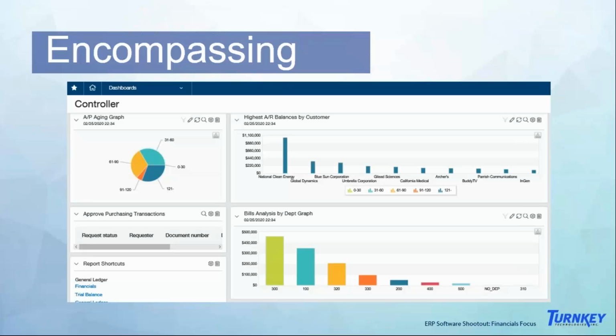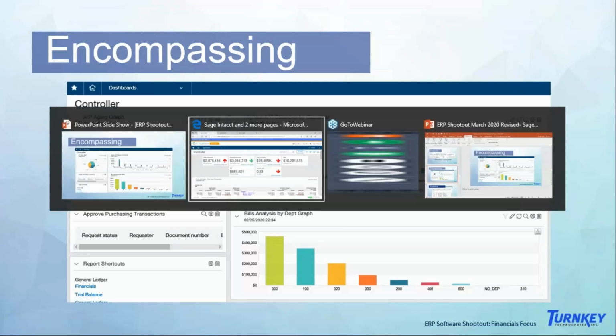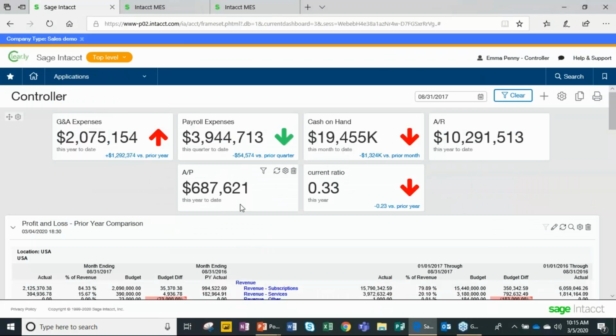So let's go back into the next slide. And E, so again, using my silly acronym of REAL. The next one is E, and I use it for encompassing. In the old days when you were the controller or whatever, you were typically maybe not always being able to see all the details for sales or for customers or for vendors. You were relying on somebody else to give it to you. But in today's market, with the software we have, I don't need that anymore.